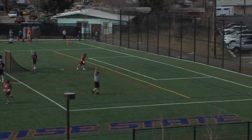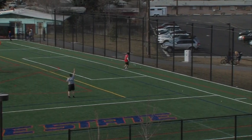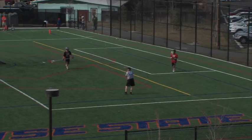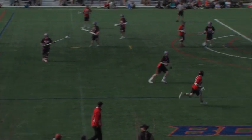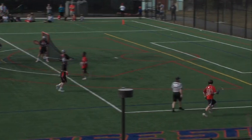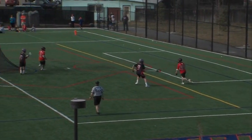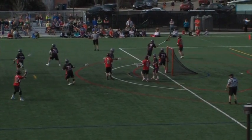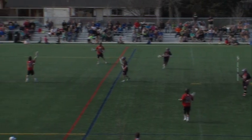Utah maintaining possession. One thing I can say for them is they've been holding possession for a while, and that's good. It's progress. Just need to put a ball in the net now. 3:34 left to play. Moving it behind the net still. Moving from the near to the far side. Trying to find a man, can't do it, so he's going to find one on the very far side.